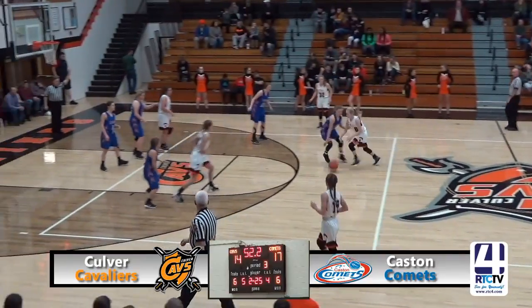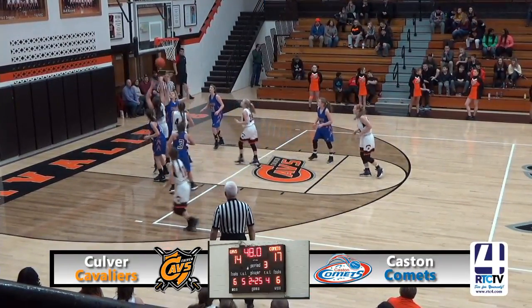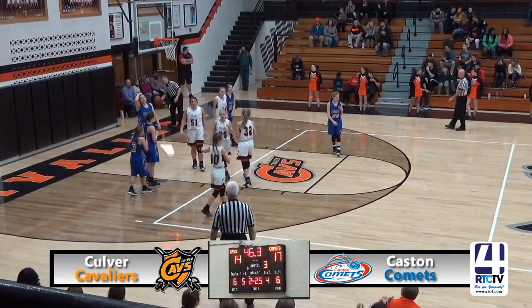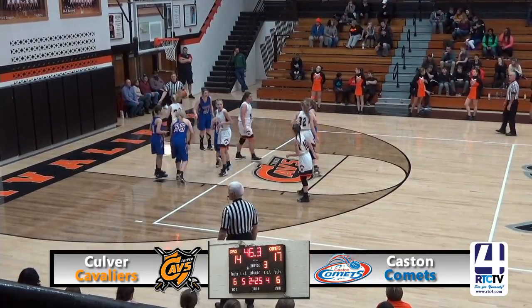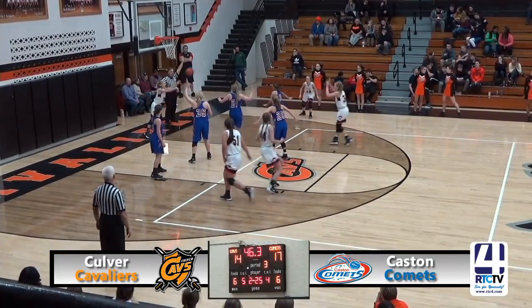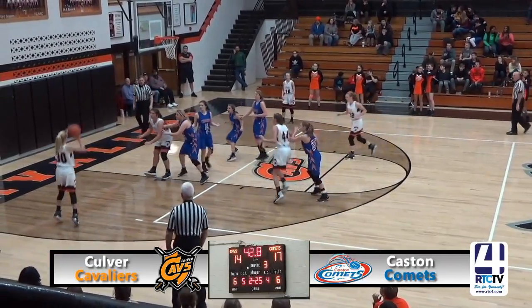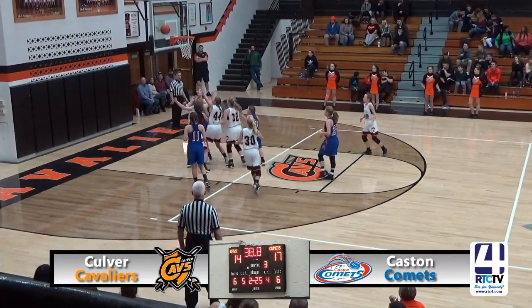Lady Cavs into their court. Open jumper from the free throw line. It's no good. 51 with the rebound. Goes out of bounds off of Comets and Jordan Klingler. Cavaliers ball. Into 32 near the top of the arc. She's open for a shot. Can't quite make it, off the mark.